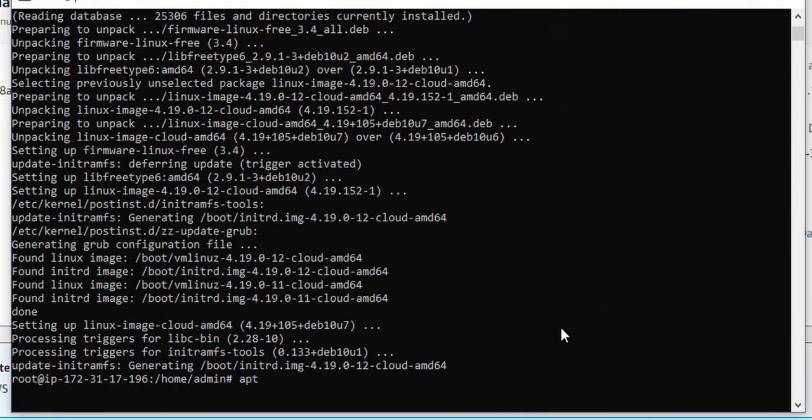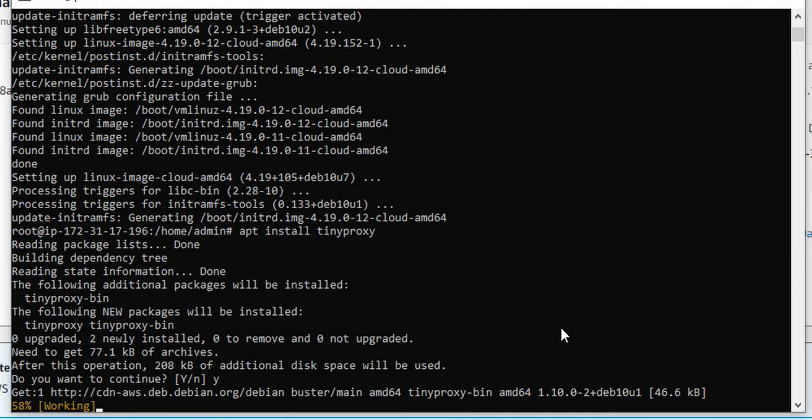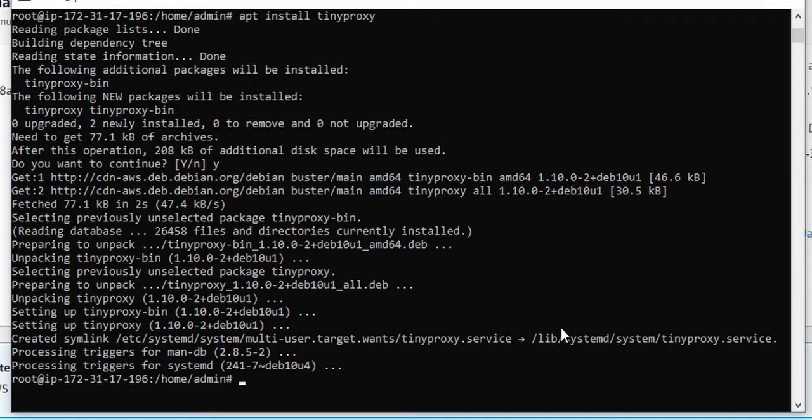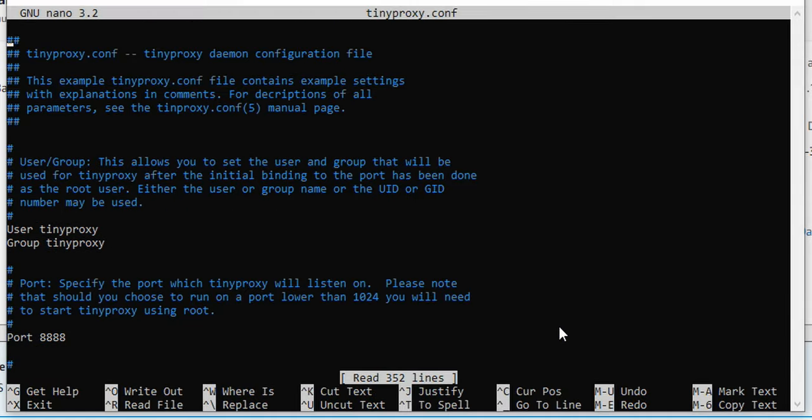Now what I'm going to do is install a tool called TinyProxy. Nice and simple to install. Apt install tinyproxy. Really simple to configure. Say yes. Here we go. And it's done. Now that we've installed TinyProxy, we just need to edit the config file. So /etc/tinyproxy, change dir into that. And then I'm using nano tinyproxy.conf and edit that.